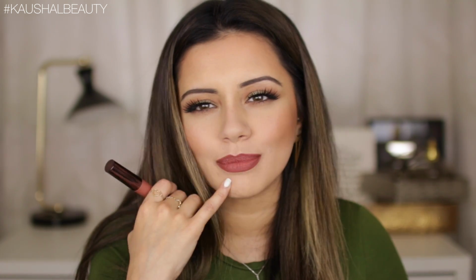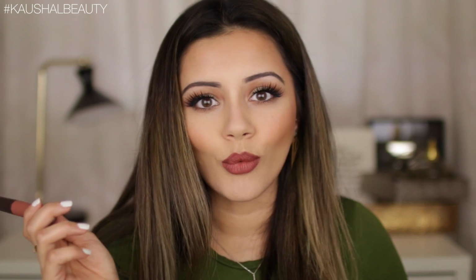I feel like I've worn this so many times in February. It's such a gorgeous orange brown. It's like the weirdest color to describe. I've actually mixed it in with another color because again, in true Posh style, I rarely wear one lipstick color, but I just love this.